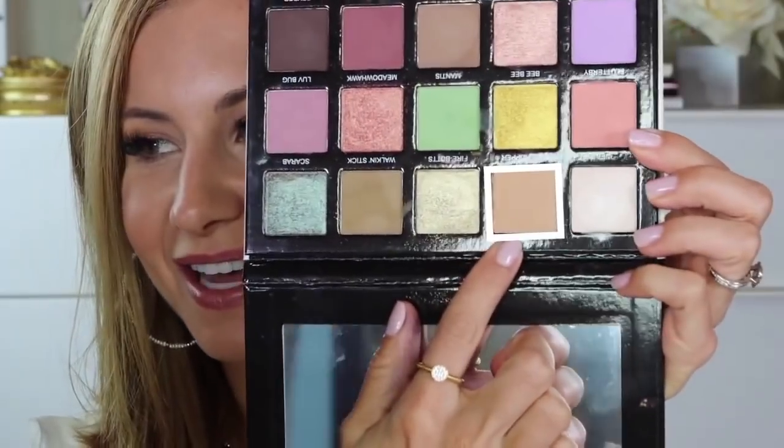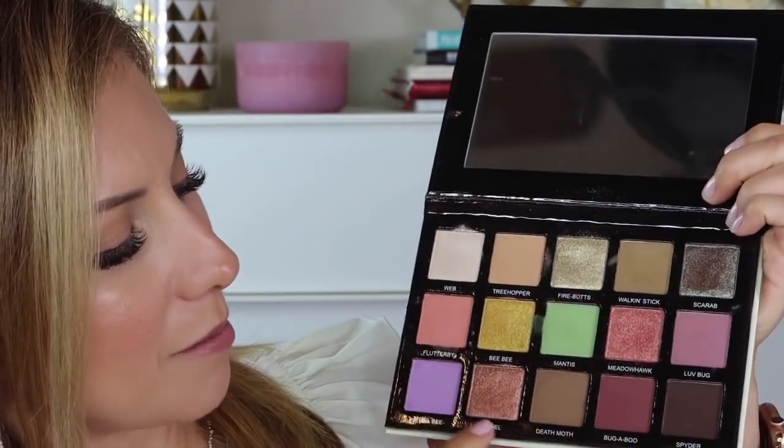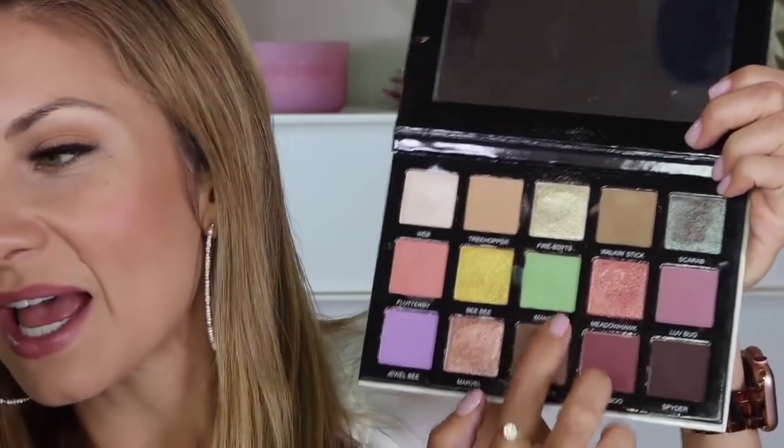So for this first look, I've already applied a shade underneath my brow for a highlight, and I did kind of go outside the rules here and grabbed this shade right here. It's called Tree Hopper, for my crease. Given the quad that I was assigned, which is Jewel Bee, Marvel, Death Moth, and Mantis, the Death Moth was just a little too dark for my first transition shade, so I wanted to add something there as a base. So I did cheat a little, sorry ladies, and I grabbed Tree Hopper. I wanted to share that with you guys.